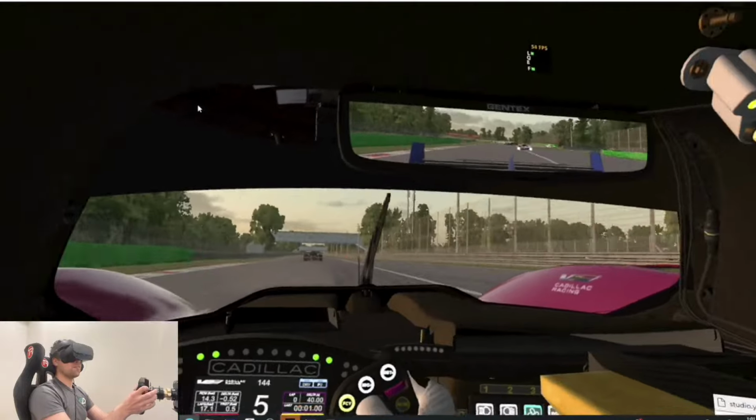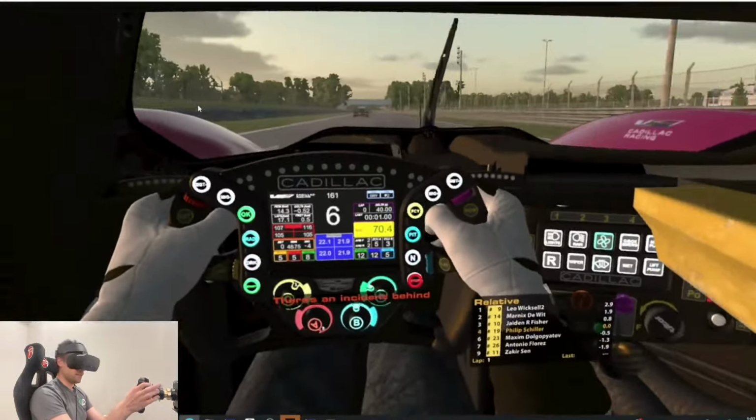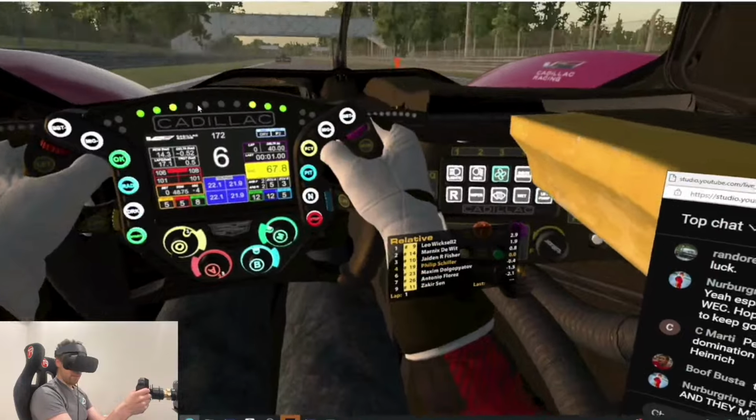Guy behind is way off, crashing. They're wrecking behind. It's lap 1, people.